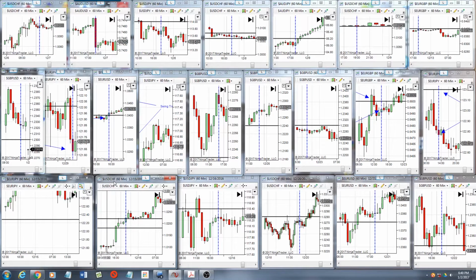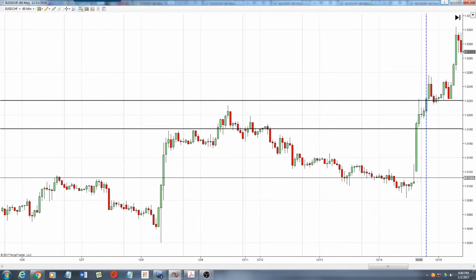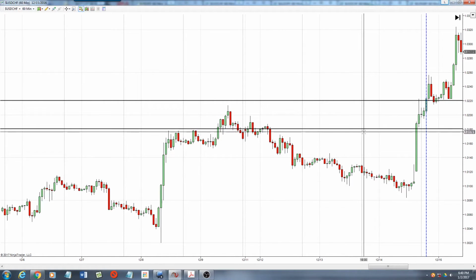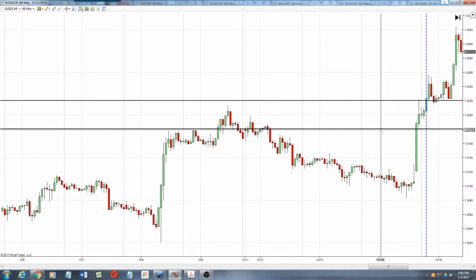Okay, so next up we have the dollar Swissy, USD CHF, and this was on the trade date of 12/14. This was Fed Day. They raised the rates, and that's where this big move came up. So we actually took 2 trades, and we bracketed this. So we sold the 220 and we bought the 180.